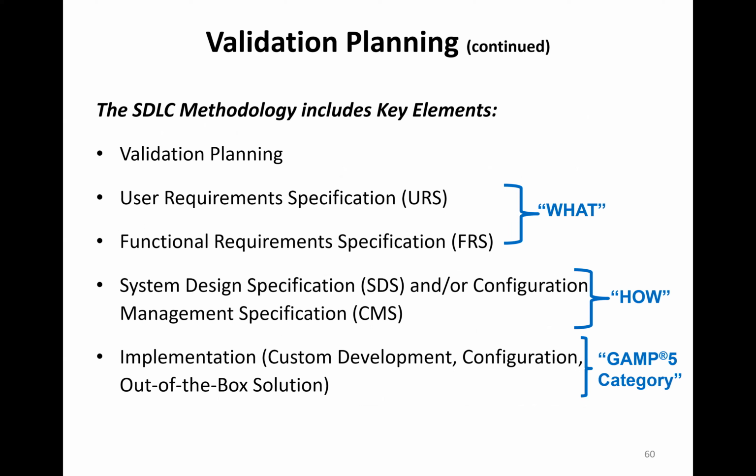So the SDLC gives you some key elements, but it goes back to 1983 when everything was done in a waterfall approach. Everything was phased. So you started with your validation plan, you had that approved, and then you went in and did your requirements. The URS, at a high level, in business terminology, is what the user wants to do. Functional requirements is where you break down the URS elements into granular FRS elements. The URS and FRS together are the what the system purports to do. The design spec, configuration spec, is how it's delivered or solutioned, and then you implement.